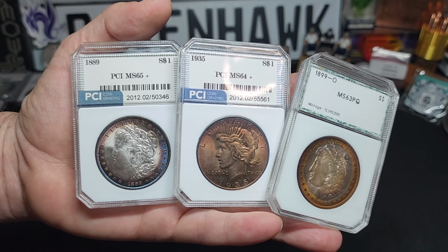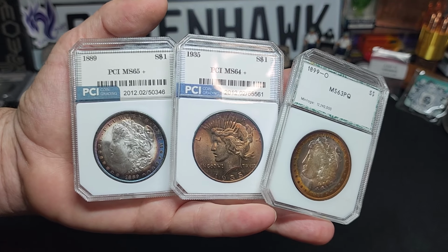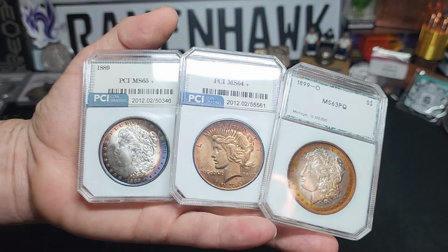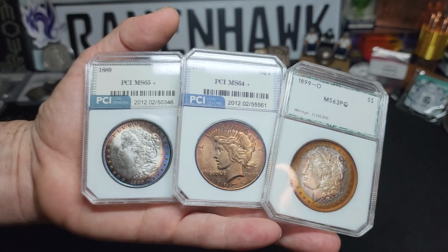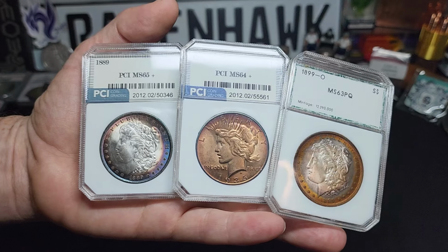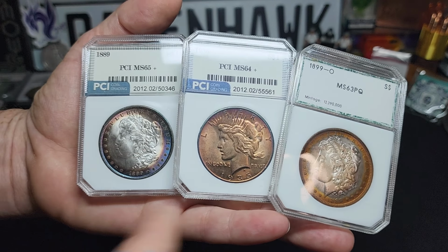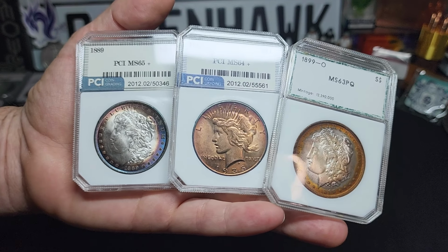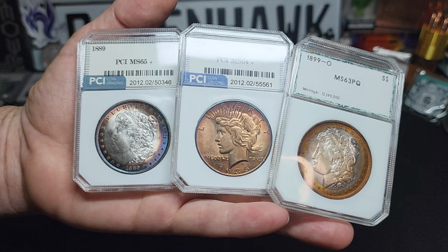I want to talk about the grading company known as PCI, their coin slabs, and the way their coins seem to be overly toned in an unnatural sense. To give you a little background, in 2015 this company was sued for racketeering and fraud because their coins were being sold as overgraded and overpriced, and they were even selling cleaned and counterfeit coins. As you can see here, a plethora of toned coins. Well, I have three, but they're obviously artificially toned.